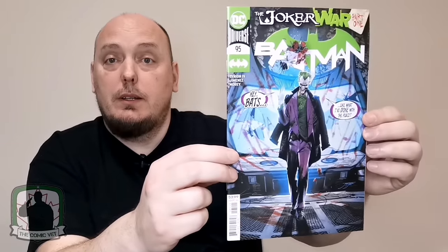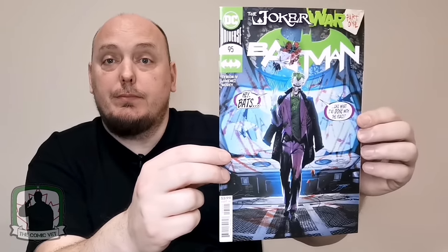It's Batman. This is Batman issue 95 from the James Tynion run, The Joker War, Part 1. Very nice. I like it. And a book that may end up with a duplicate, because I know that they stuffed this particular issue in a lot of these DC Walmart packs as well. But this is issue number 2 of Task Force Z.